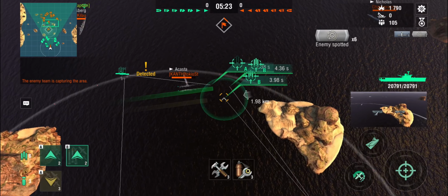This isn't going to work. I'm going to have to start moving. Am I not? Okay. I'll just go moving. Can't stay here, otherwise the Acasta is just going to kill me. Actually, I probably should have been starting to move a little bit ago. Of course, the dive bombers have all missed, as they usually do. And okay, it's a low health Acasta.